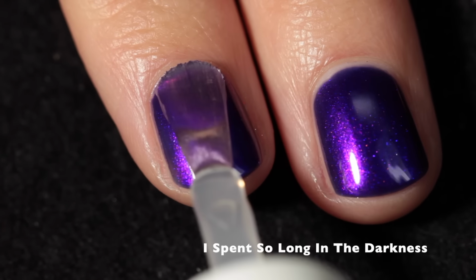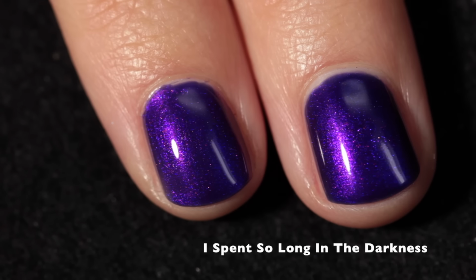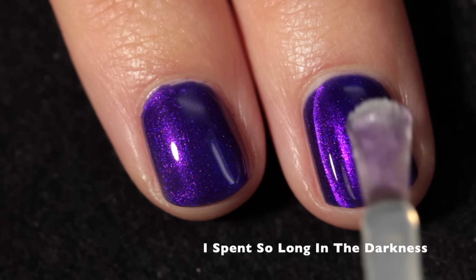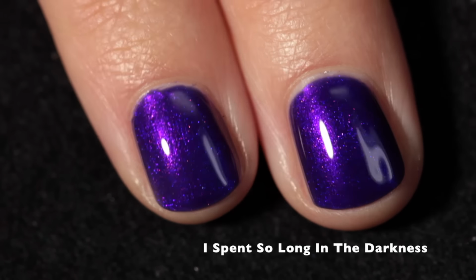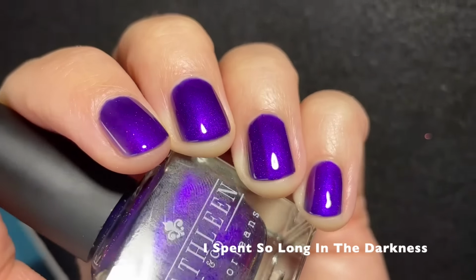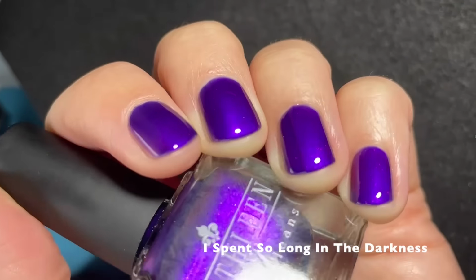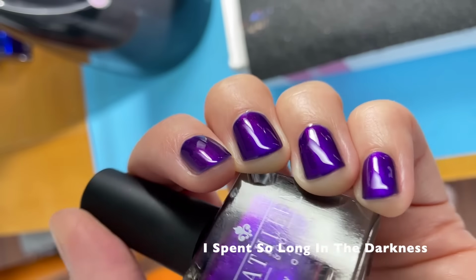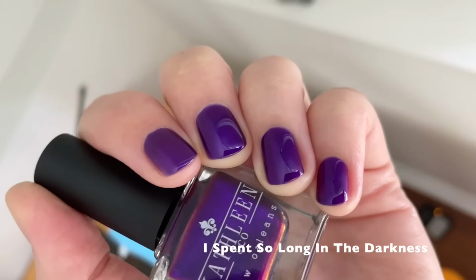Again, this does dry very shiny, but top coat just makes it look even more beautiful. And here you're going to see that this one does have some shifts to it, but overall it's just a super glowy purple. You get the shifts at extreme angles, but it's just so beautiful and luminous and glowy.